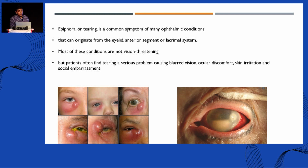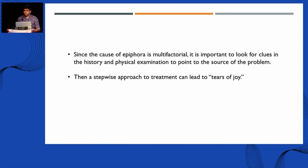Sometimes it can lead to significant complications like dacryocystic abscess, and if you miss the diagnosis of a nasolacrimal duct obstruction, it can lead to post-op endophthalmitis. So it's multifactorial. Proper history and guided examination is mandatory to come to a diagnostic conclusion, which helps us to do the necessary therapeutic intervention and have a happy patient at the end of the day.